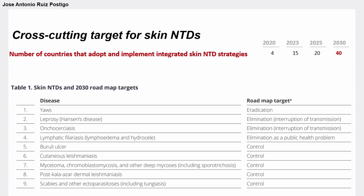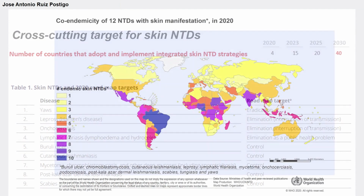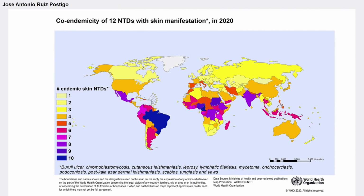If we look now more in detail at the 9 diseases or group of diseases called skin-neglected tropical diseases, you will see that there is 1 targeted for eradication, yaws, 3 for elimination, leprosy, onchocerciasis, and lymphatic filariasis, and the rest targeted for control. In the document, you will find precise targets, indicators, and the milestones. But where are those diseases? If you look at this map, you will realize that in the tropics, at least 5 or 6 of these NTDs are co-endemic and coexist in a given nation.